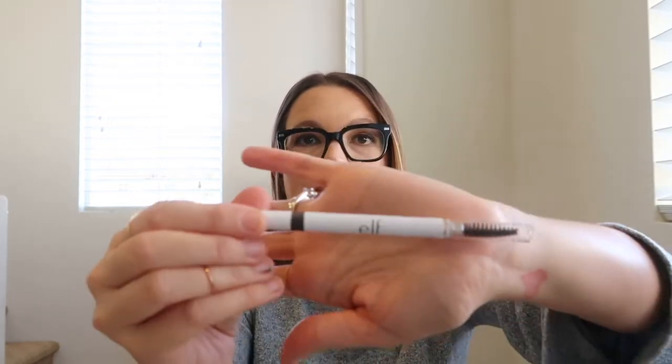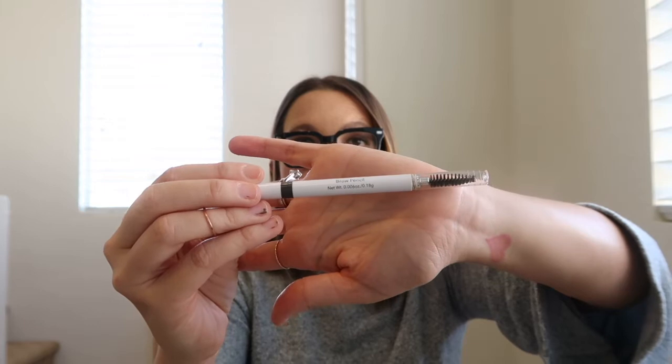This is the e.l.f. Oh, there's still a little bit left in there. This is the e.l.f. Brow Pencil in neutral brown. I love it. It's $2.99 and it's great. I have already repurchased another one. And we have 2 concealers.